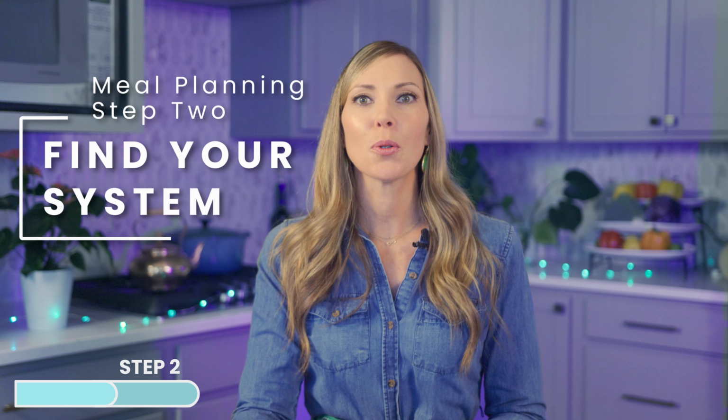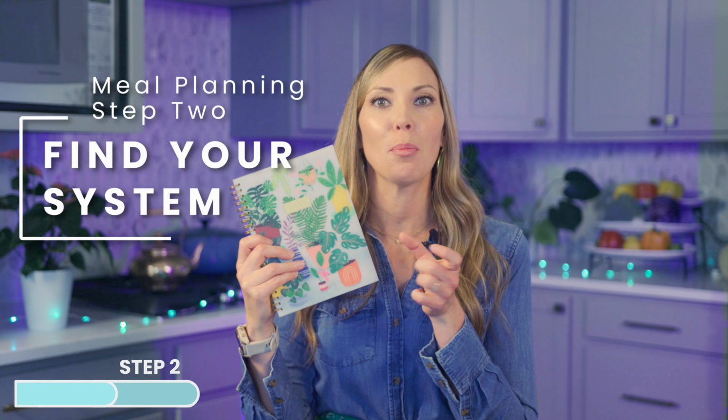I may be old school, but I love a paper planner for meal planning. Now, for life scheduling and keeping work and kids and everything else flowing, I use Google Calendar. But for planning my meals, I like to handwrite them. I even very specifically use a pencil so that I can erase and change my plan if I change my mind.